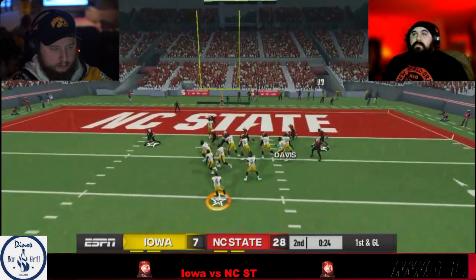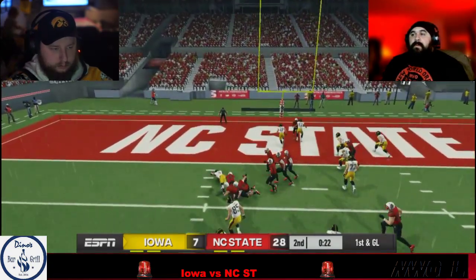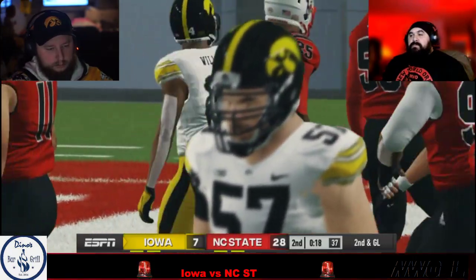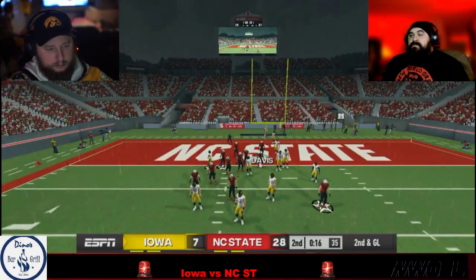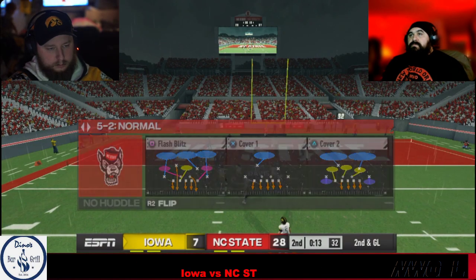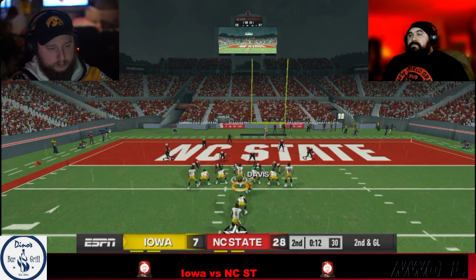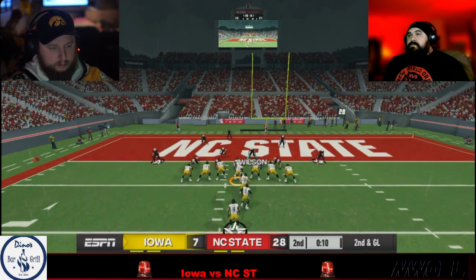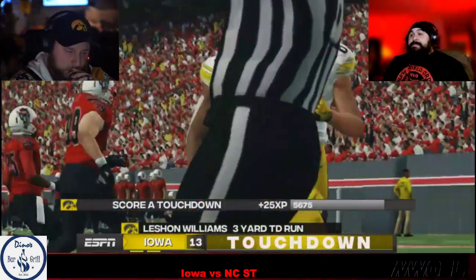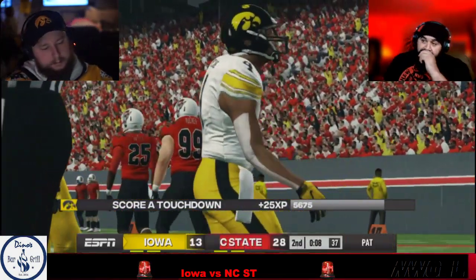Some checks at the line. Ops to the left. Williams gains a yard. Clock continues to tick. 2nd and goal. Right back on the line here. Snapped with about 10 seconds to go, and Williams is going to run it in 3 yards for the touchdown.